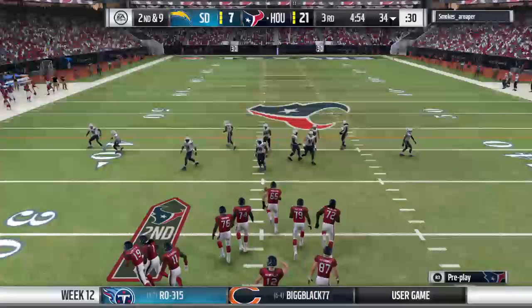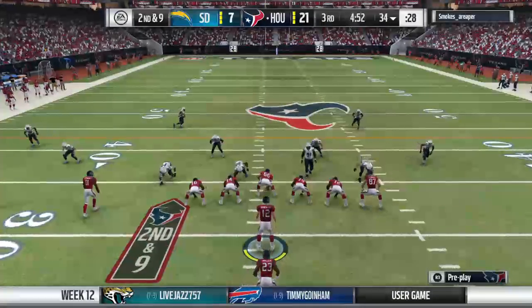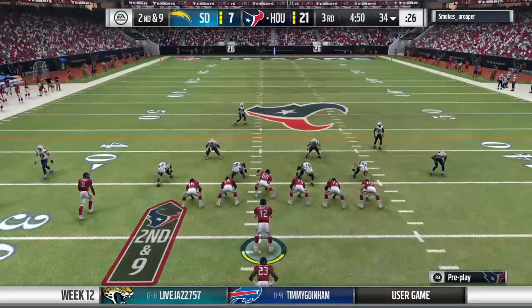Tough day, tough sledding right there, and it's been that way the entire game. Not a whole lot of room to ramble for him. Yeah, you're right. It's been that way all afternoon.